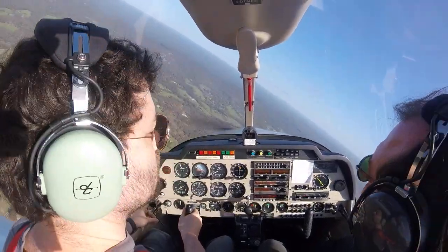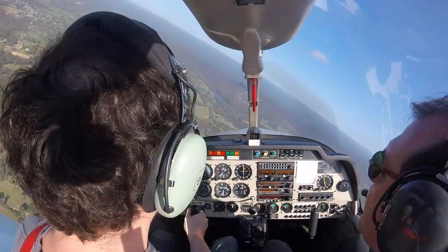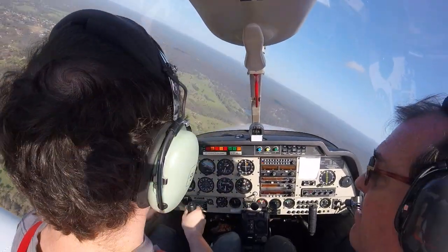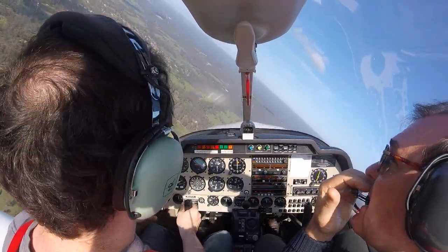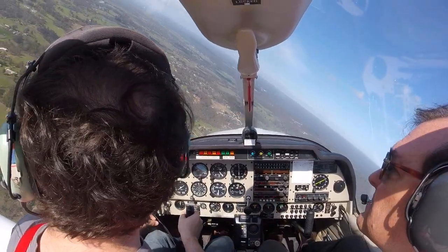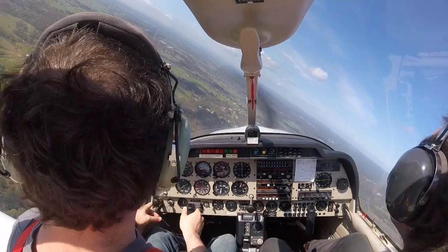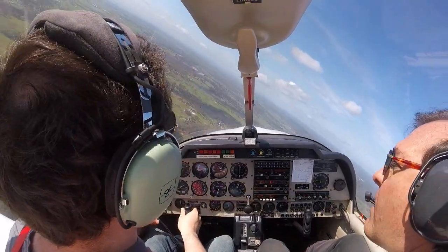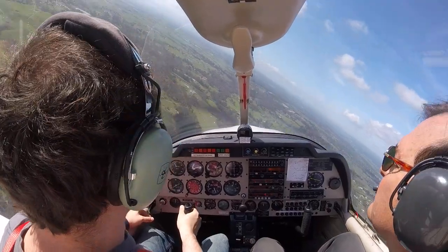Victor Hotel Oscar, onward clearance. Are you ready? Bank angle. It's a visual departure to Bathurst, maintain 5000. Hotel Oscar, it's a visual departure. I see the ground coming. Alright, you can stop your turn there.